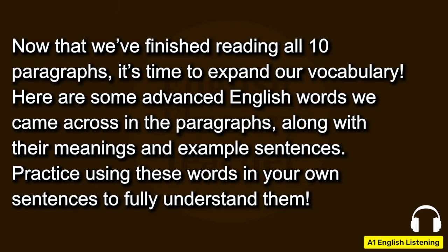Now that we've finished reading all 10 paragraphs, it's time to expand our vocabulary. Here are some advanced English words we came across in the paragraphs, along with their meanings and example sentences. Practice using these words in your own sentences to fully understand them.